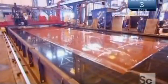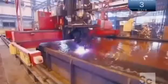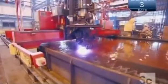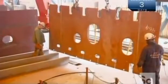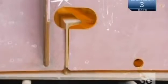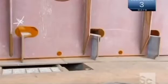Next, they submerge a steel plate in water. The water suppresses the noise and smoke from a plasma cutter as it carves holes in the steel. This steel plate will be part of the ballast tank. Some of the holes will allow water to flow through, while others lighten up the steel structure. The superheated plasma also cuts slits to interlock with the structural beams on the hull part.